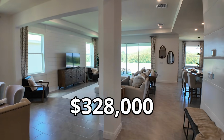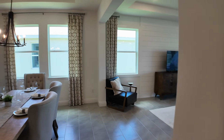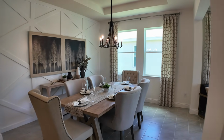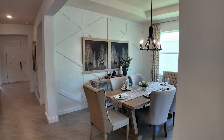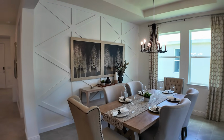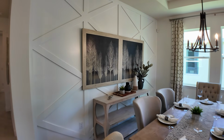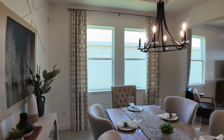And then you have townhomes available starting at $328,000. So again, if the Camden is not the correct floor plan for you, there are multiple floor plans available in this community that could be the right fit for you. And one of the fantastic things about this builder is that they cover my buyer agent fee. So if you would like to work with me, you have expert guidance and representation at no additional cost to you.